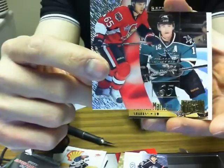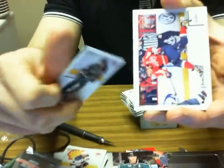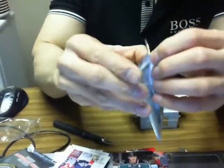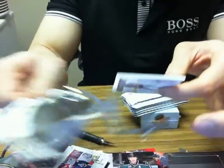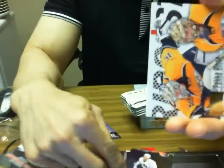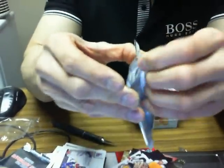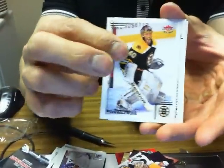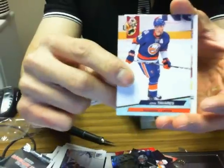Then we got Hollow EX of Erik Karlsson and Patrick Marleau, the variation. Nice. We got Metal Universe of Doug Gilmour, the Maple Leaf. We got Pekka Rinne variation for the Preds. We got Flair Showcase of Jonathan Quick for the LA Kings, John Tavares variation.